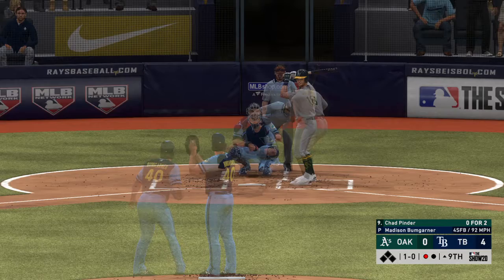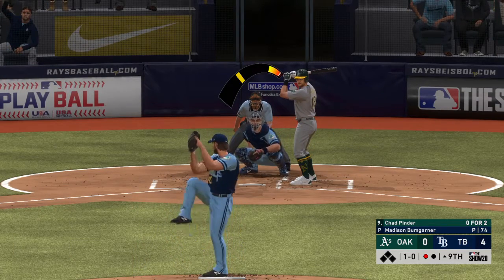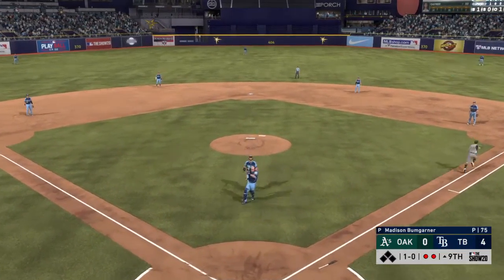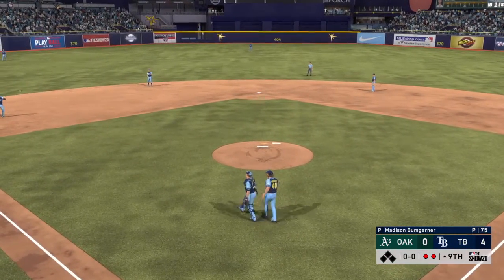Chad Pinder stands in for the 3rd time now as he takes a look at a ball. It's 1-0. Boy, they've been just getting shut down right here. Been a while since they've even had a runner on. So I think it's time to start looking for ways to make some things happen. Drop a bunt, get up on the plate, something.